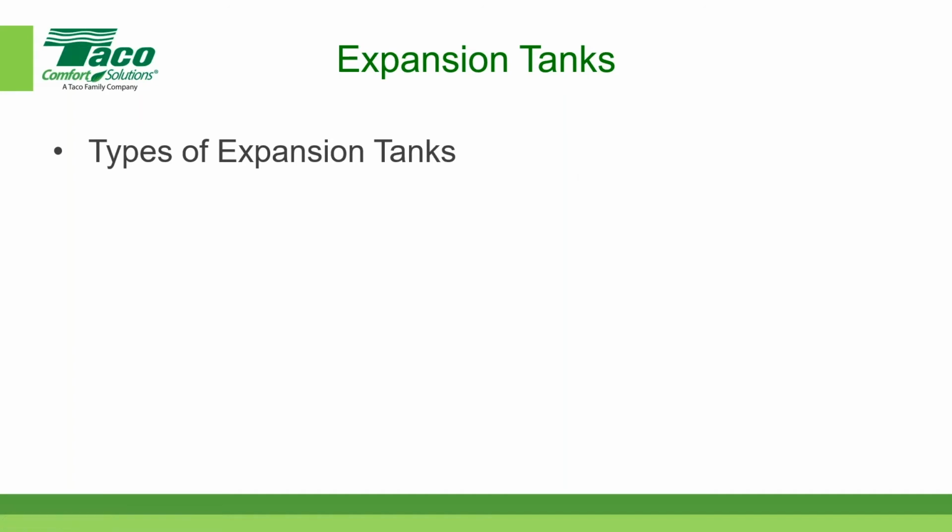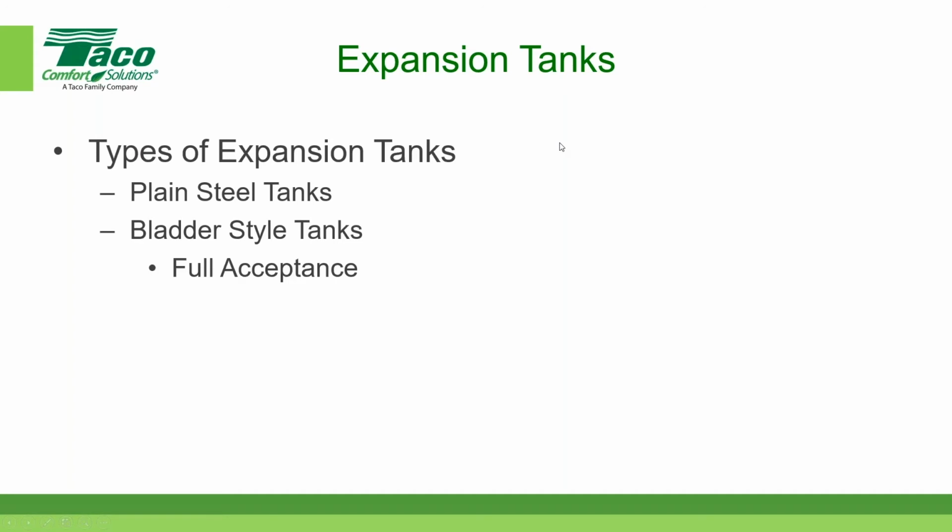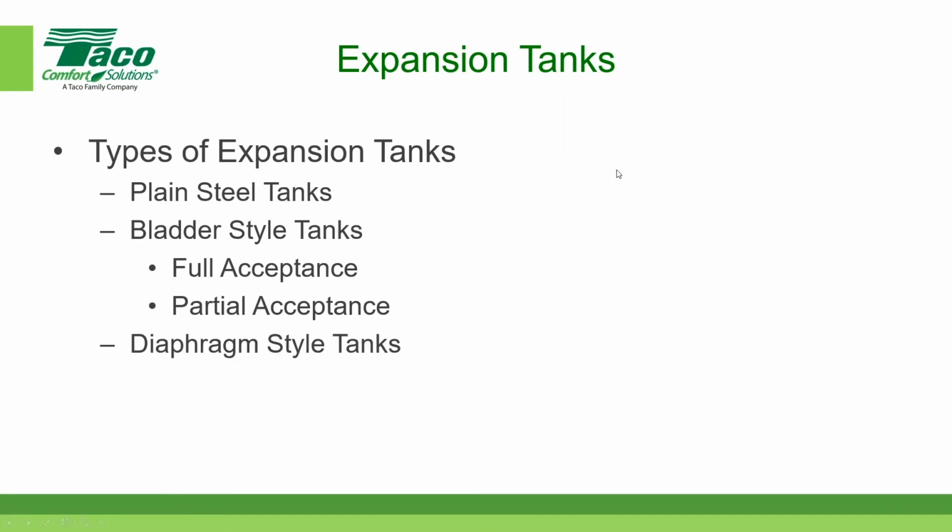So what about the types of expansion tanks? I have some narrative data, but I will go to some photographs in a moment. The first type is called a plain steel tank. The second type is called a bladder style tank, and that's generally in two major categories. They're either classified as full acceptance bladder style tanks or partial acceptance, and I will talk about the difference between the two in a moment. And then the last category is called a diaphragm style tank, and diaphragm style tanks are typically partial acceptance tanks.